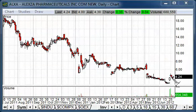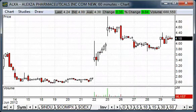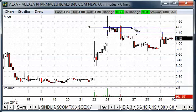ALXA, bottom chart here. I like this 440 area. If you guys see this thing break 440 next week, it could easily pop to 485. 460 will present a little resistance too, but I would not be surprised to see ALXA go higher if it can get through these levels.